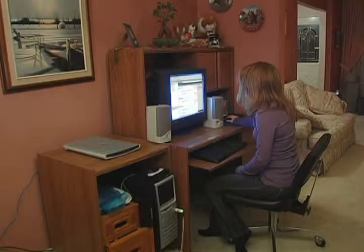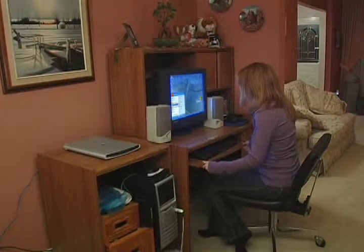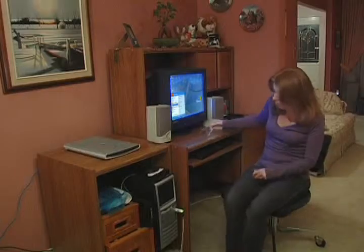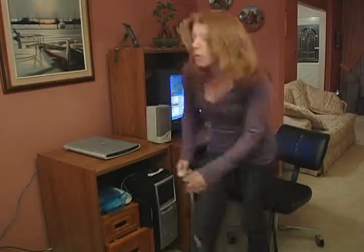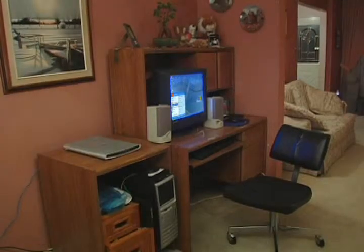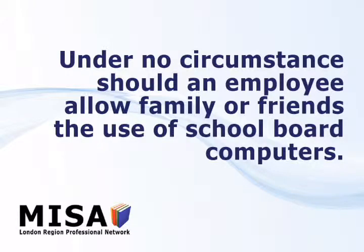Users should always log out of board email or other board applications before leaving their computer, and documents should either be password protected or stored on removable USB drives that stay with the staff member. Under no circumstance should an employee allow family or friends the use of school board computers.